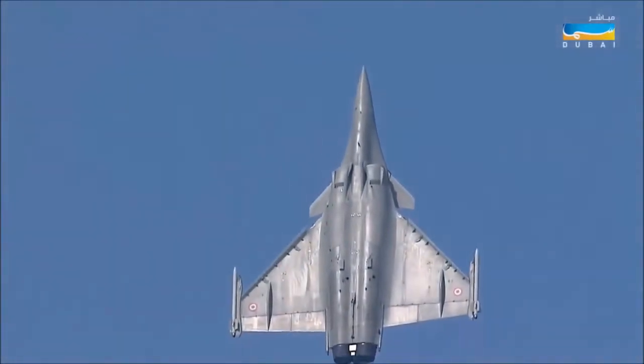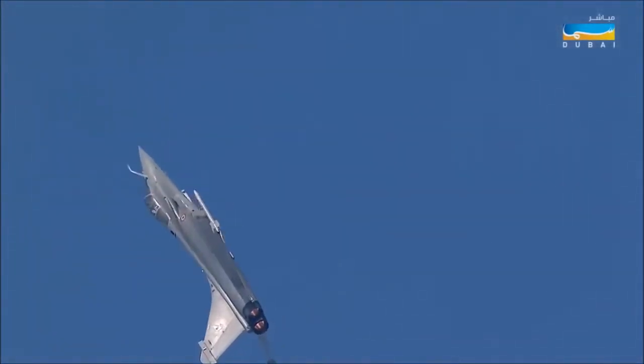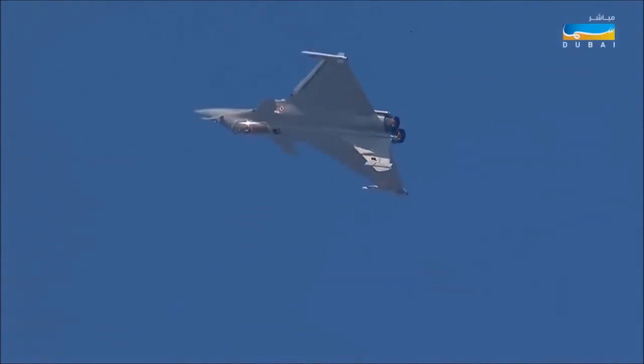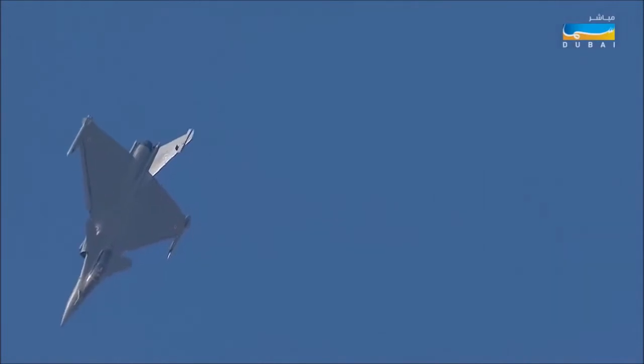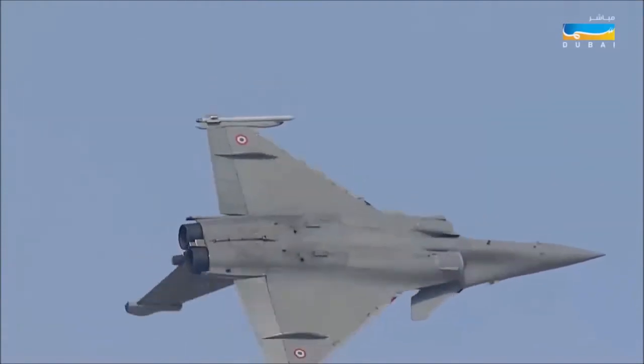Again, like the Mirage 2000, this has leading edge slats. Although they'd be fully retracted now, I think, going at this speed. It's only good at low speed, those leading edge slats. Very powerful radar, and as I said, it's multiple mission loads.